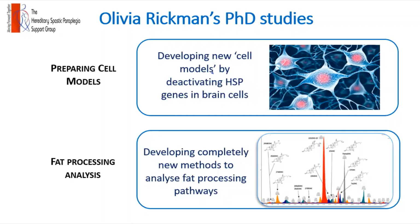The first, at the top of this slide, is preparing cell models. We're using modern gene editing techniques, which probably everybody has heard about, which means we're able to, inside any particular cell, deactivate a particular gene. We've used these tools to deactivate many of the genes that we know spelling mistakes can occur in that cause HSP. So we've been developing these brain cell models in the lab that we can grow and culture and study to look at these fat processing pathways inside them. And that's what the bottom part of this slide is about.